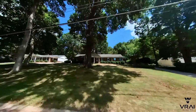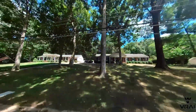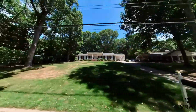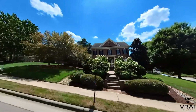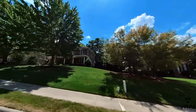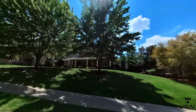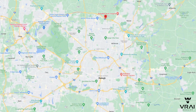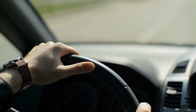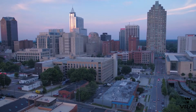There are neighborhoods of all shapes and sizes where you can find homes in the mid 200,000s that are older and usually not in the most sought after areas of town. There's also quite a few neighborhoods north of $1 million. Some of these neighborhoods have older charm and history to them, while others are newer builds that incorporate the latest design trends. In general though, home prices increase when you get inside the outer beltline I-540 and then increase even more when you get inside the inner beltline I-440, which surrounds downtown.